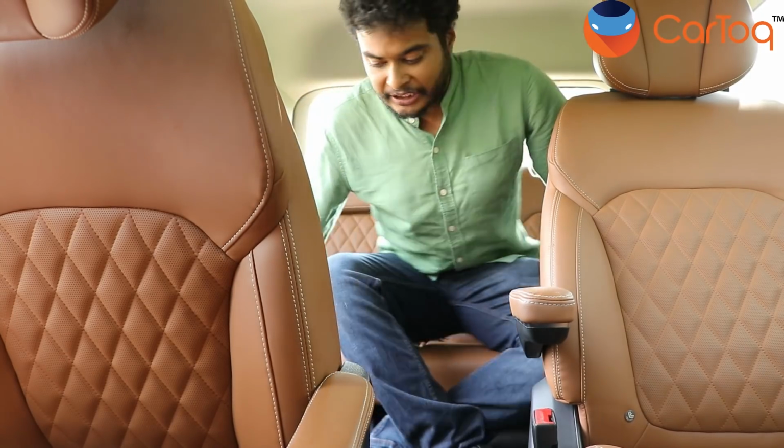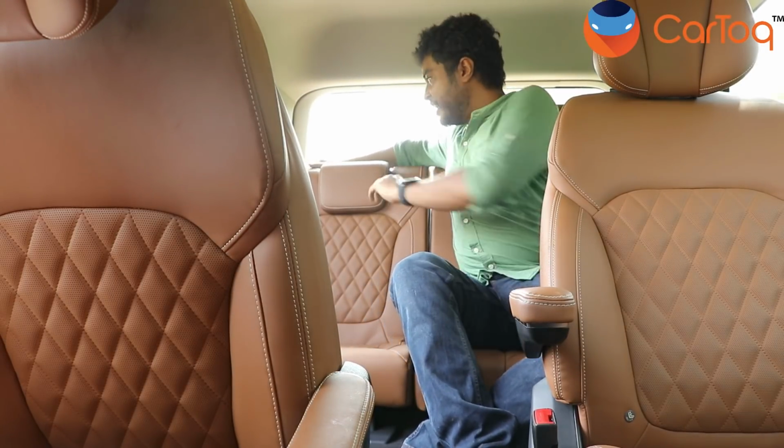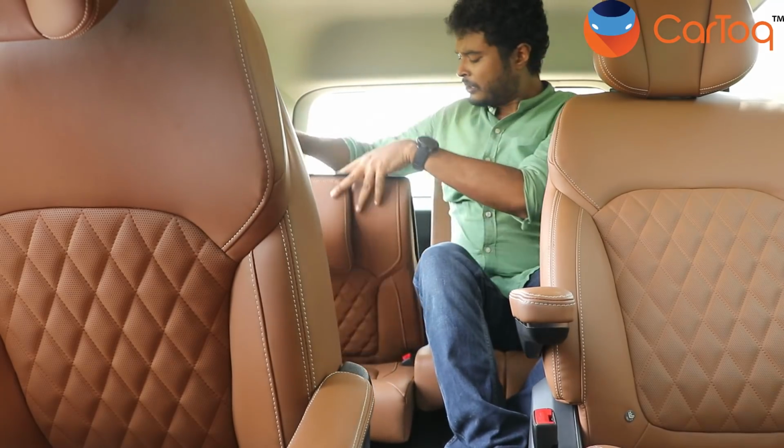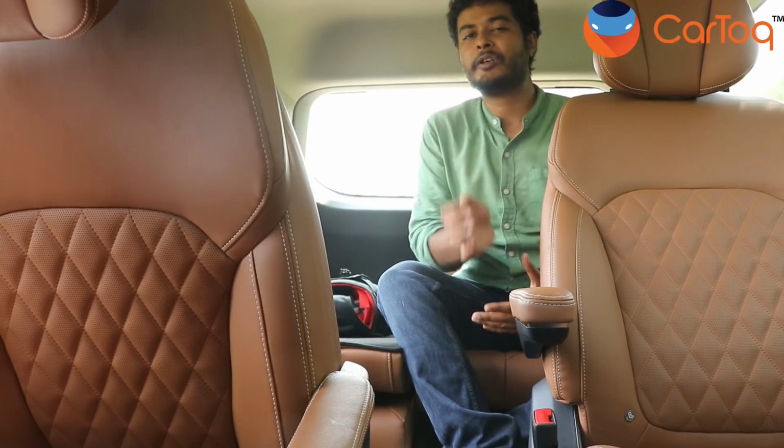The seats are also 60-40 split adjustable, so if you have to carry something very big, you can just fold it down, keep your things here, and you are good to go.